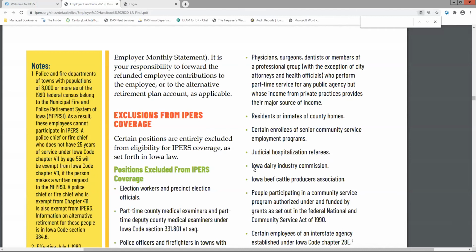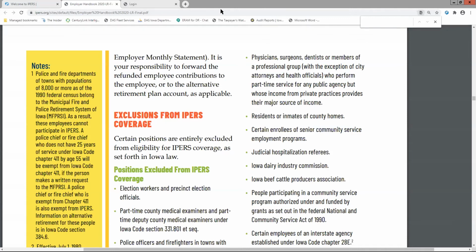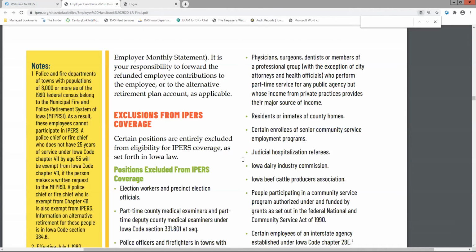and still get their first benefit check at the end of June, and they are not able to do that. If they work out a deal with the school to where they get days struck off their contract and they truly are done at the end of May, then they have to have their room cleaned out and be totally done with the school district by the end of May. Then they can get their benefit in June. If they are not able to do that, then their first benefit would not be until July. Referees and officials are excluded from IPERS coverage, and so are independent contractors.